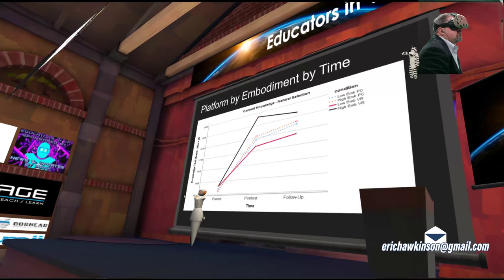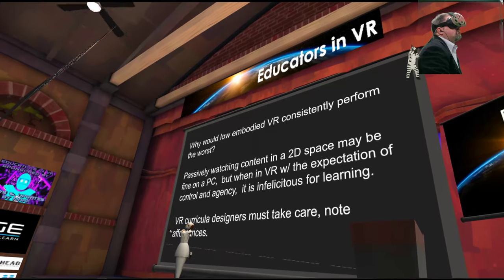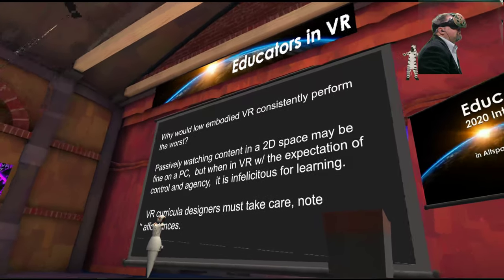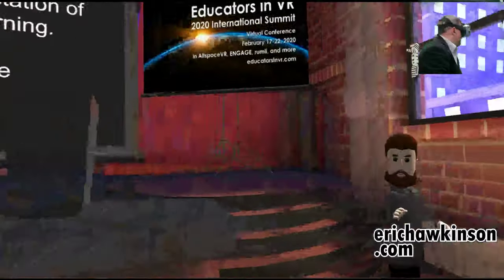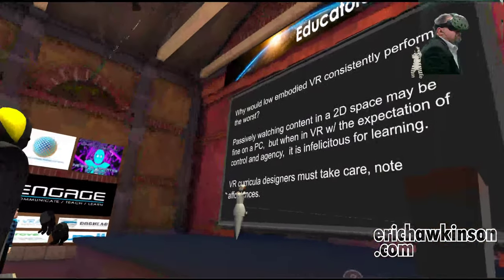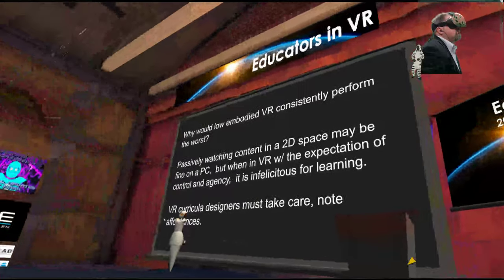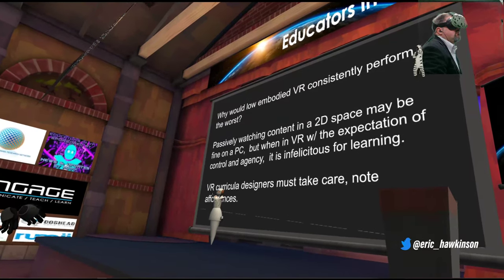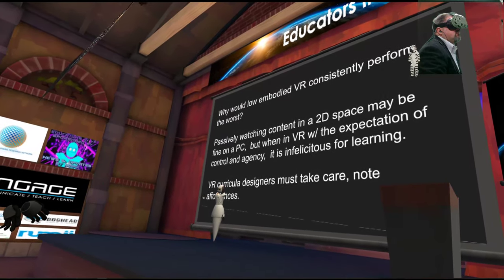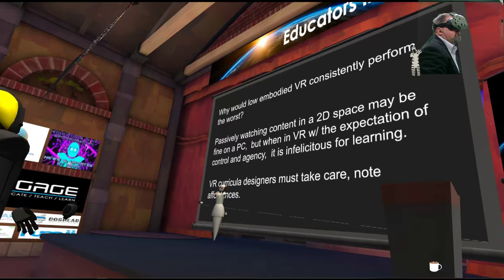Next slide. What that says to me is that when you're passively watching content in a 2D space on a PC, that might be okay, right? But when you're in virtual reality and you have the expectation of control and agency, then it's very infelicitous for learning. You're not going to learn as much. As we go forward designing VR curriculum, we should be thinking about the affordances of VR and taking care of what it does well and what the expectations of the user are. So if you have a hand control in your hand and you're expecting to be able to move it around and catch butterflies, you better make sure that your participants can do that or they're not going to learn as much.